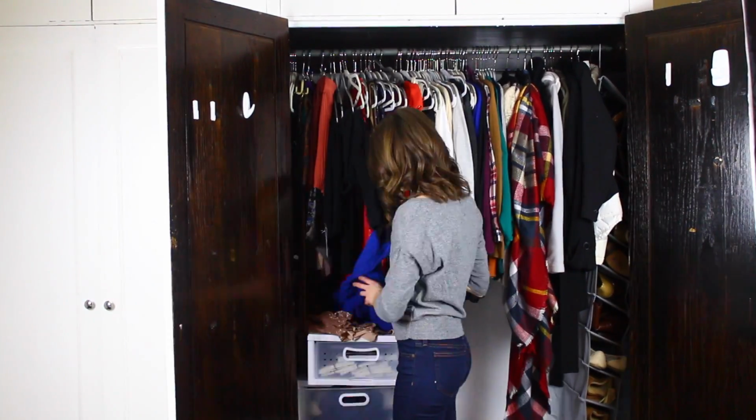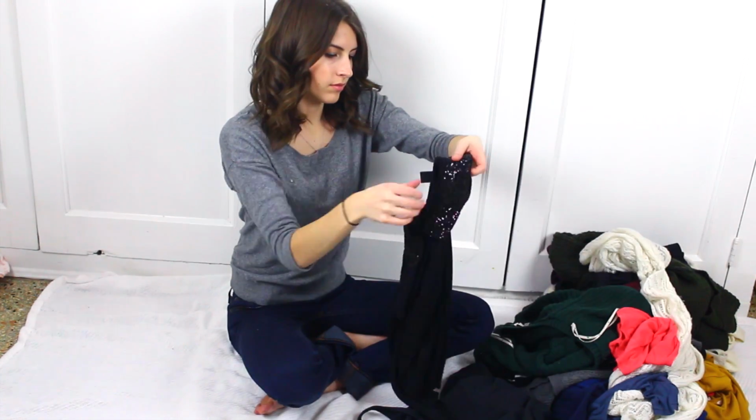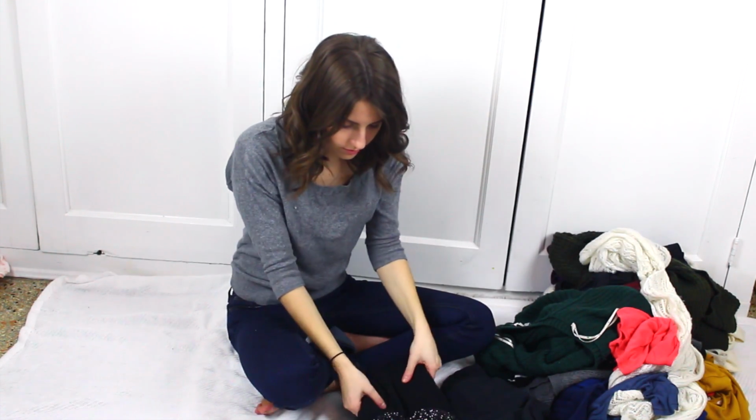So once I've gone through my closet, I sit down with 2 plastic bags, one for giveaway and one for throwaway, and I sort through all of my clothes and figure out what's in good enough condition to give away and what needs to be thrown away because it is gross or it has holes in it.